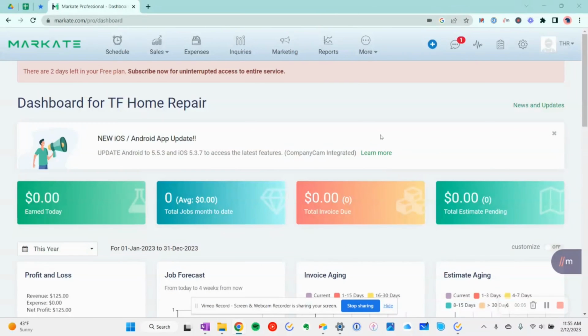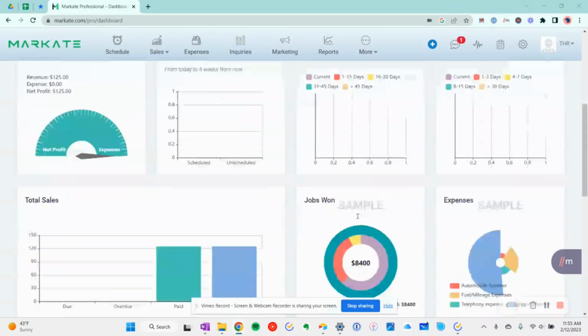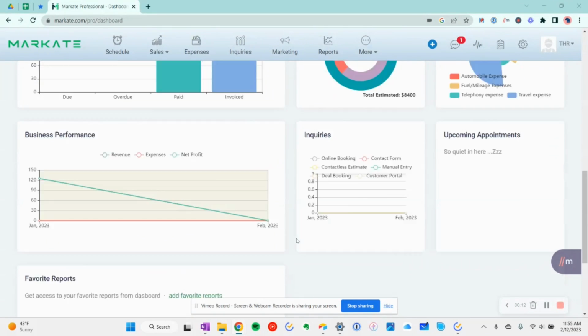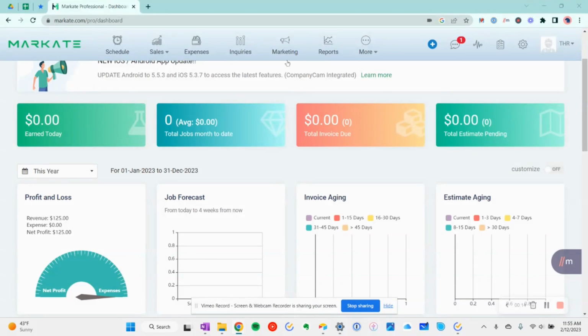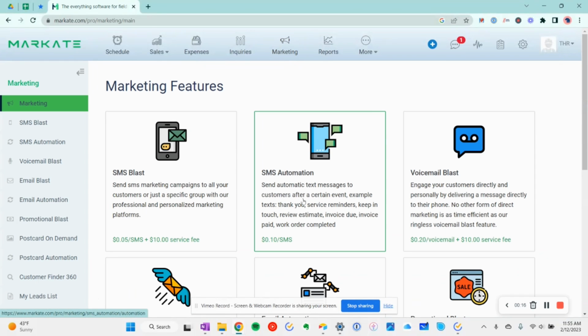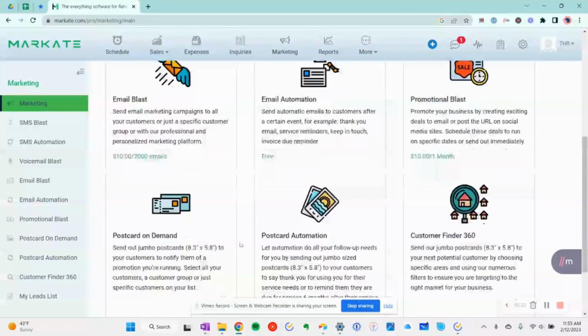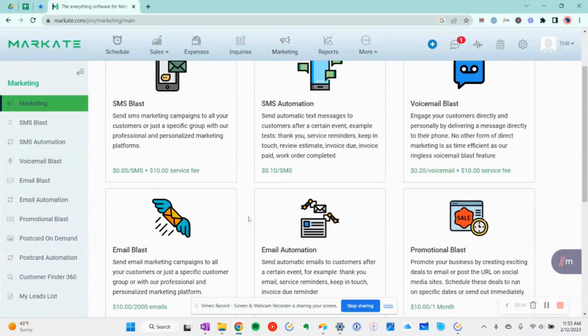All right, so this is the Markate desktop version. And as you can see, it's pretty visual, pretty colorful with these reports here. But I want to take you over to the Marketing Center. Now, Markate has the best kind of marketing center I've seen between all these pieces of software. You can really do so much.